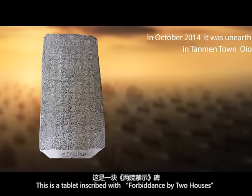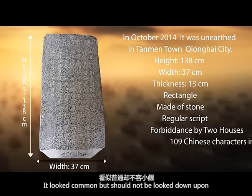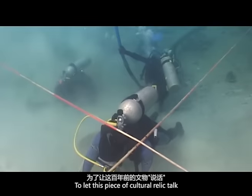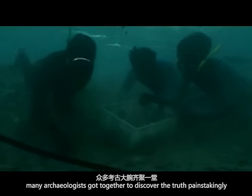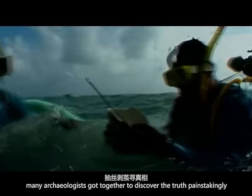This is a tablet inscribed with "Forbiddance by Two Houses." It looked common, but should not be looked down upon. It hid a big mystery. To let this piece of cultural relic talk, many archaeologists got together to painstakingly discover the truth.